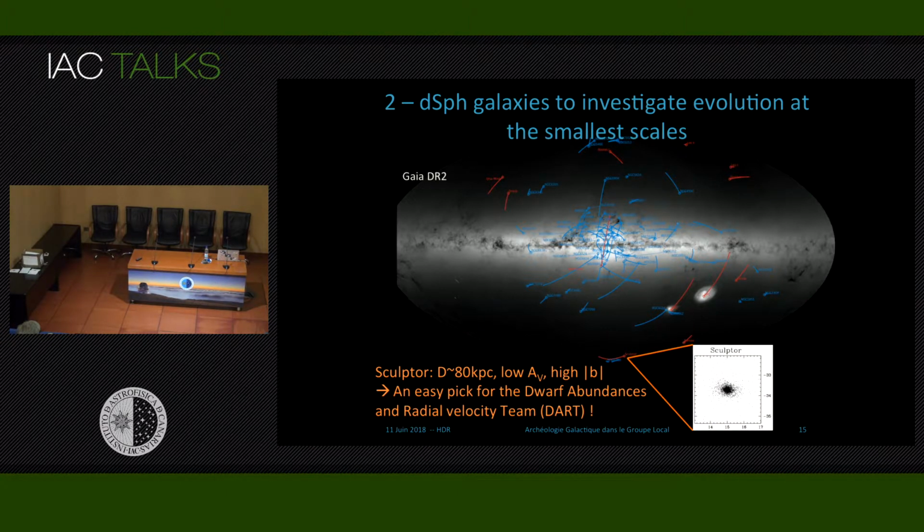So Sculptor, we saw, is one of these typical dwarf spheroidal galaxies where all of the star formation history happened early on, doesn't have gas anymore. It's close to us, it's only at 80 kiloparsec. Is, as you see, close to the galactic pole, which means that there is very little foreground absorption in terms of reddening. And so it's really probably the easiest pick if you want to start with an easy galaxy to try to gather all the information you have about it.